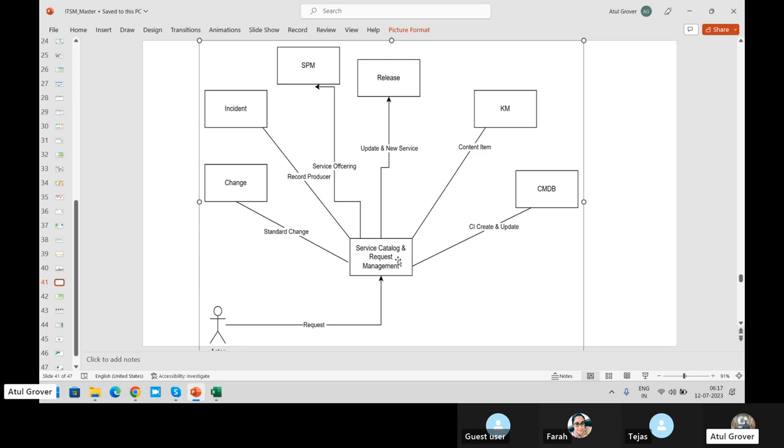So this SC and RM has interaction with everybody. How do we change? Because a standard change is raised by this particular concept. Incident, how does the incident get raised? There's a concept called the record producer, which is used to raise the incident at the portal level for the end user. I'll show you how it works.